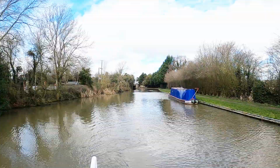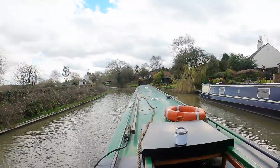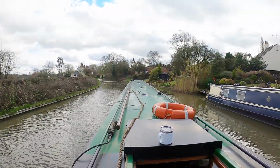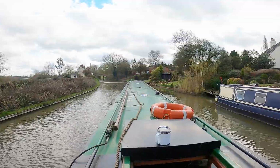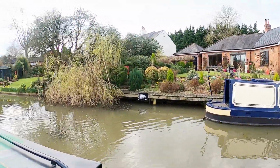Just left the top block. It's the Buckby flight, and down towards the next lock. 7 locks here at Long Buckby. Some very nice canal side properties.